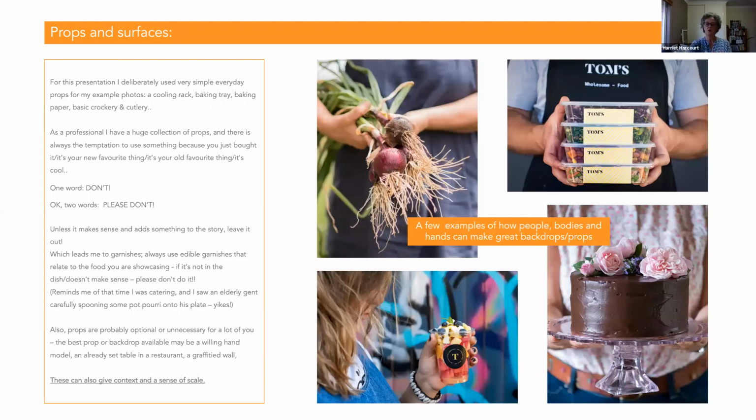This top left, she literally had just pulled those onions out of her garden, and what she's wearing in her slightly dirty hands are the perfect backdrop for that story. Bottom left, this was completely just good luck that we were shooting in this alleyway with this graffitied fence in the background, which was just the most perfect backdrop for the fruit salad. And the cake, it's the same lady that grew the onions.